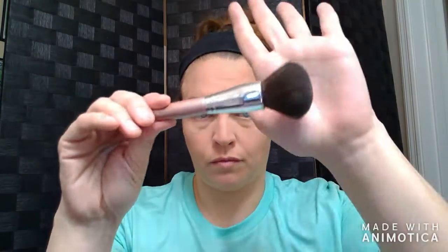Now, when you're doing this technique, when you're trying to give yourself a little bit of contour, don't come too far down because you'll end up looking like a clown and like you're trying too hard, but just come down. I come down to a little bit past where my eyeline is, just to give myself more of a chiseled look. But my face naturally kind of does that anyways. I'm just making it more intense.